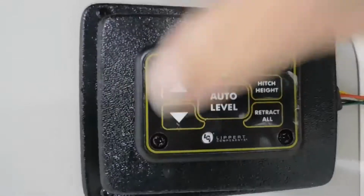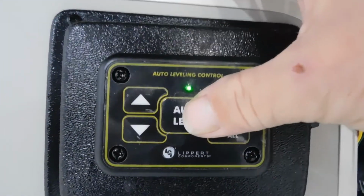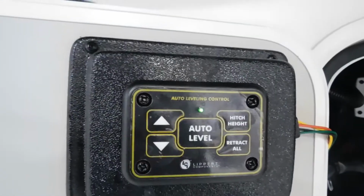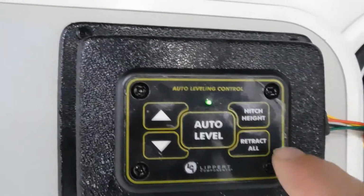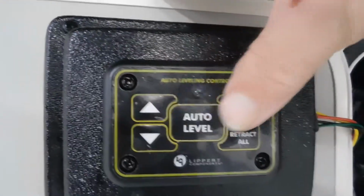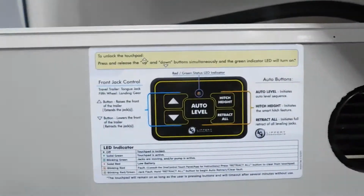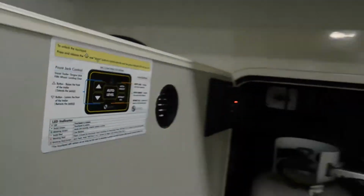See your green light, so you can bring them individually, or you can just hit auto level and it's going to automatically level your unit for you. When you're leaving, you can hit your retract all, hold the hitch. Other instructions are right there. Once you got our unit level and stable, we're going to go ahead and hook up our power and water.